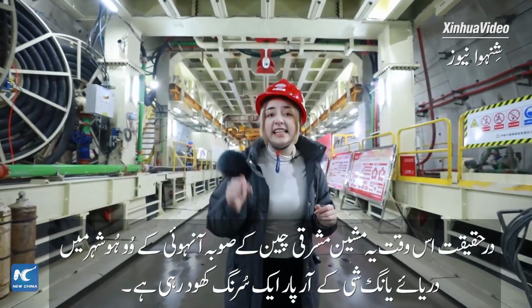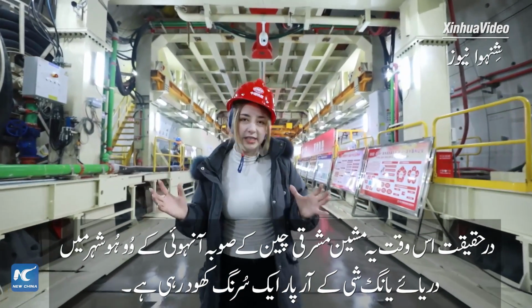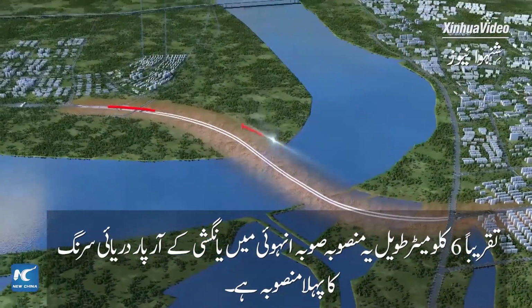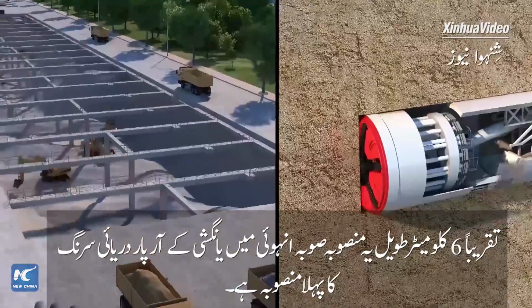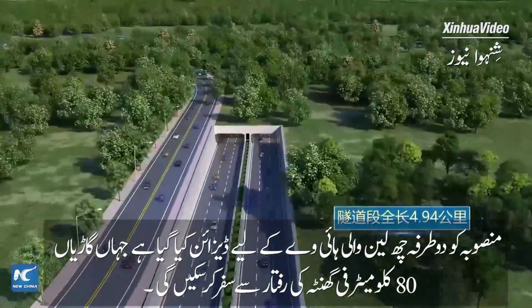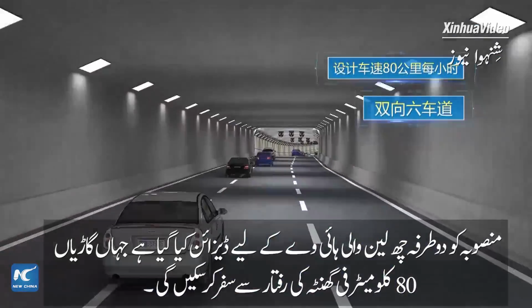Actually, right now, it's excavating a tunnel across the Yangtze River in Wuhu City, East China's Anhui province. With a total length of about 6 kilometers, this tunnel project is the first river tunnel across the Yangtze in Anhui province. It is designed to have a two-way 6-lane highway with a design speed of 80 kilometers per hour.